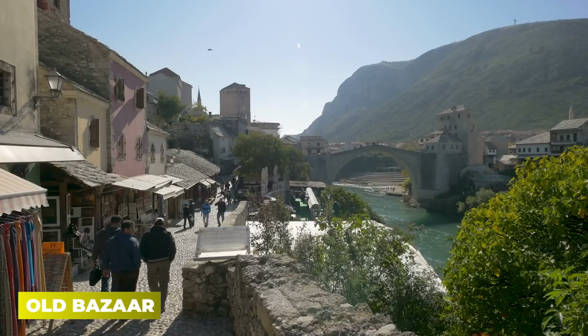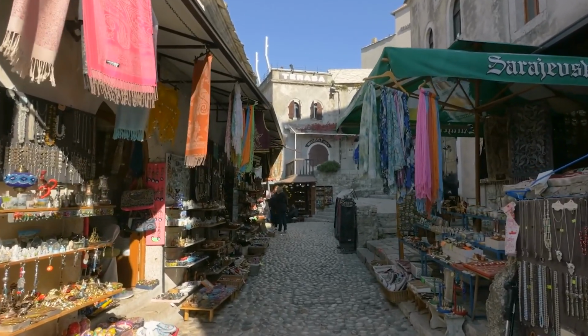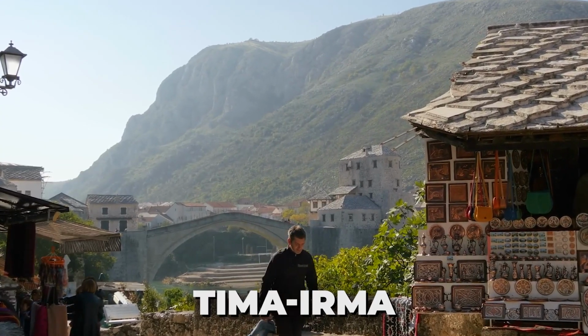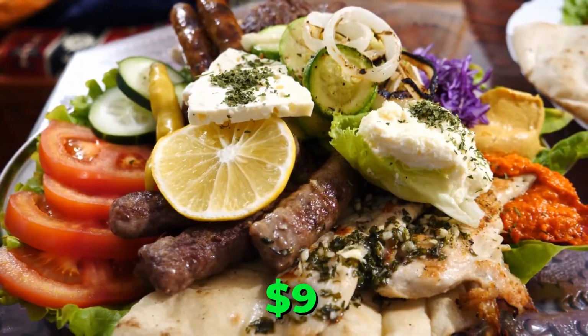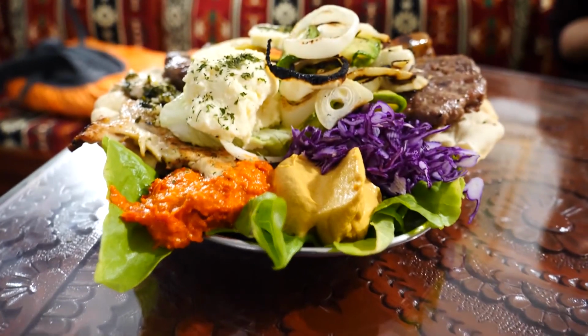Pop into the old bazaar nearby. Tiny stalls brim with bracelets, embroidered bags, and the smoky scent of grilled corn. After lunch, cross to the east bank for Tima Irma. About $9 gets you river trout with roasted vegetables, a flavorful steal compared to the tourist core's pricier spots.